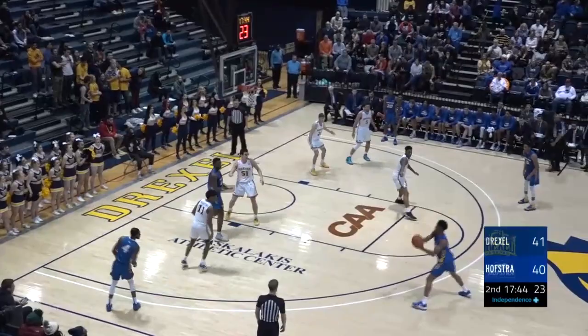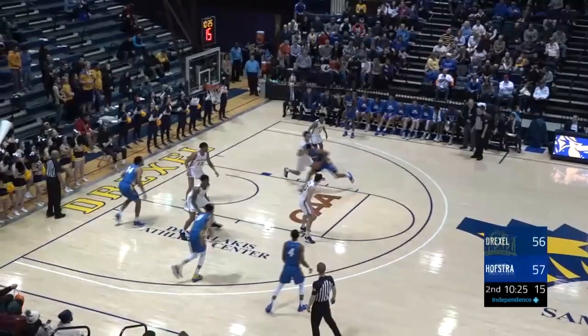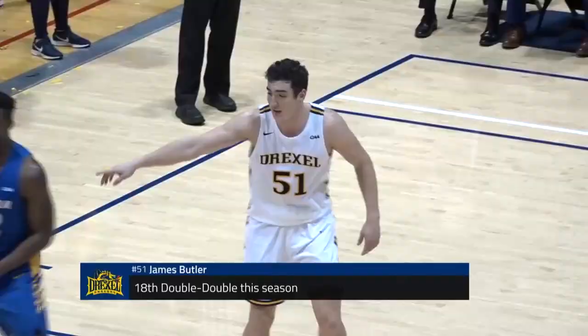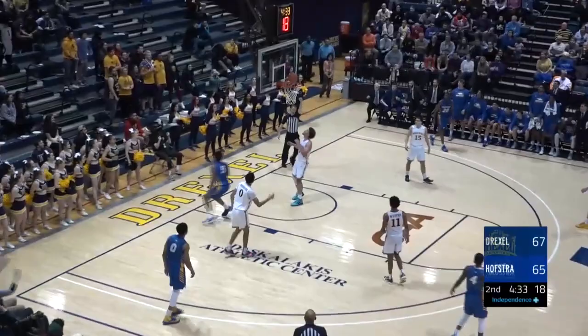Pemberton sets his feet. And there'll be a foul on Conte over the back of Butler. Yeah, we've seen, like we were saying, Rob, just a few slow starts.